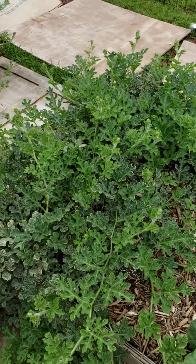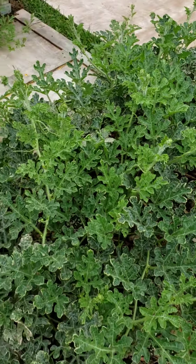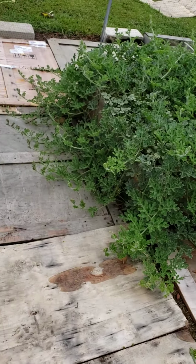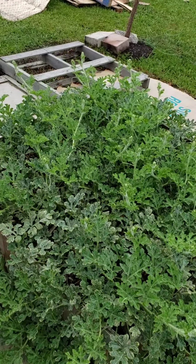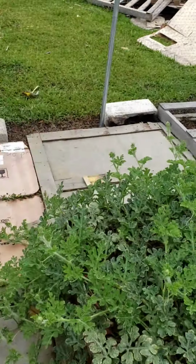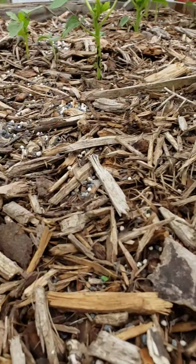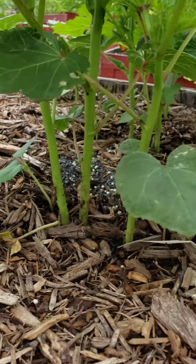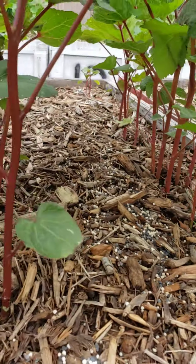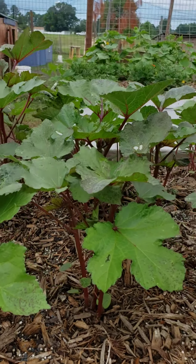This is our mountain sweet orange watermelon plant. So definitely been vining out. And this is our orange crush watermelon box. So definitely got all that growing. Spineless okra. So yeah, spineless okra looking good. And burgundy okra.